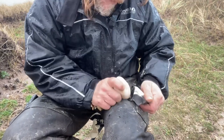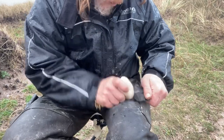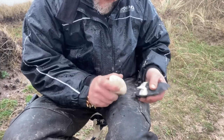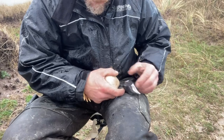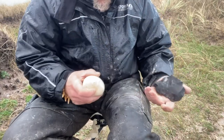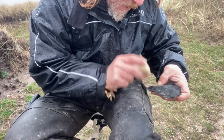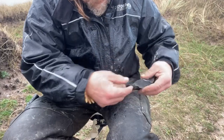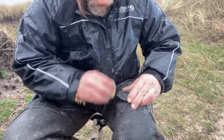Keep slimming this down, maintaining the sharp edges, converting shape a little bit so I can turn it over and strike back in the opposite direction. When napping, if something goes wrong, you can still get another bit. So that edge is going okay.